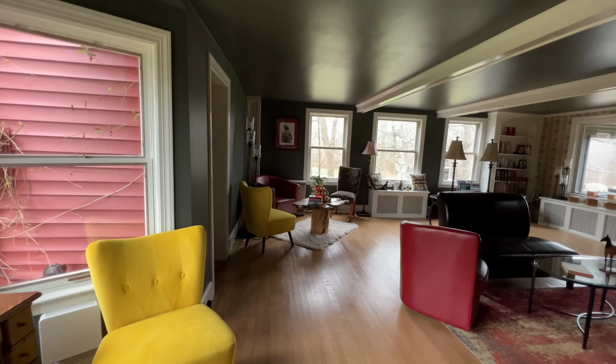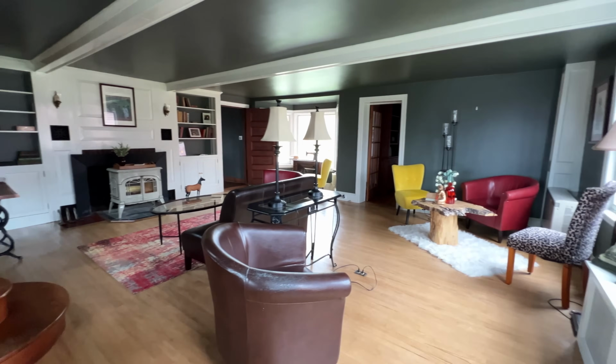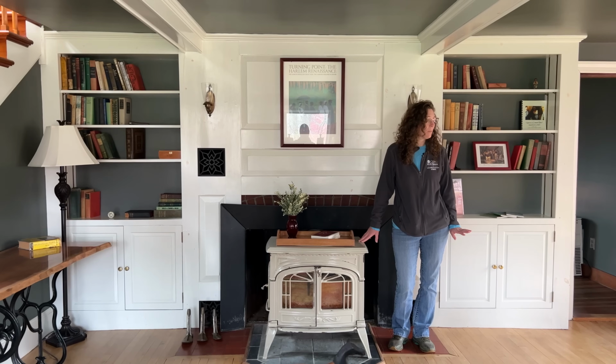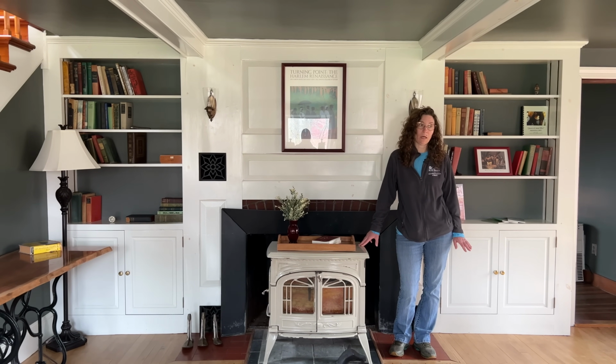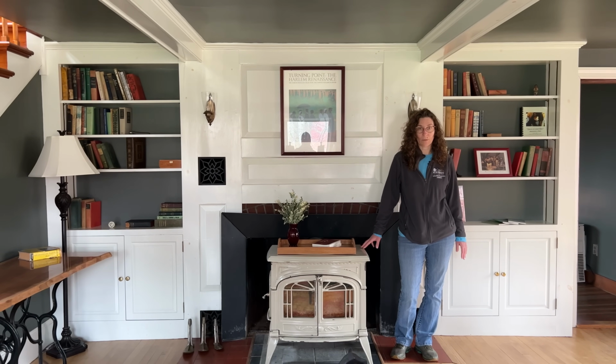Moving through the downstairs, we enter into the living room, and next to me here is a lovely Vermont Castings wood stove, providing nice heat in here in the winter. I also want to mention, just talk about systems in the house overall. There are Rinnai heaters. They run on propane. There's two of them downstairs, one in the living room, one in the kitchen, in addition to the wood stoves. There's also a third one down in the basement to make sure all the fixtures and utilities that are in the basement stay warm in the winter months.